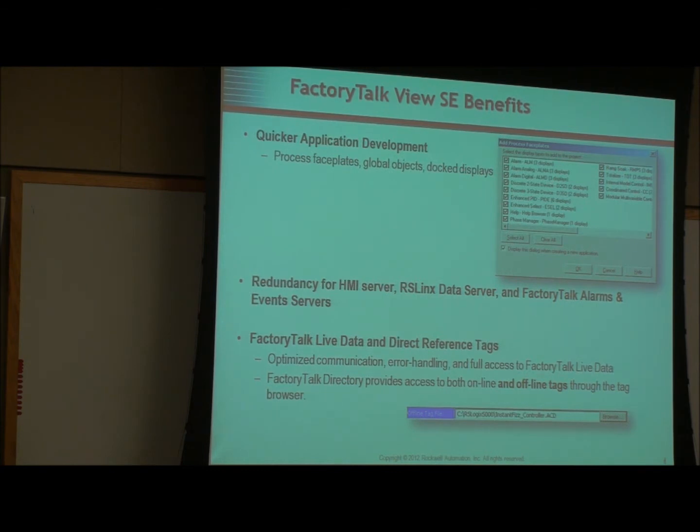There's redundancy for our HMI server. It's a configuration. You can have two servers that, if one fails, it immediately switches over to the other. That's for the RSLinx data server, for the HMI server, and FactoryTalk event servers.